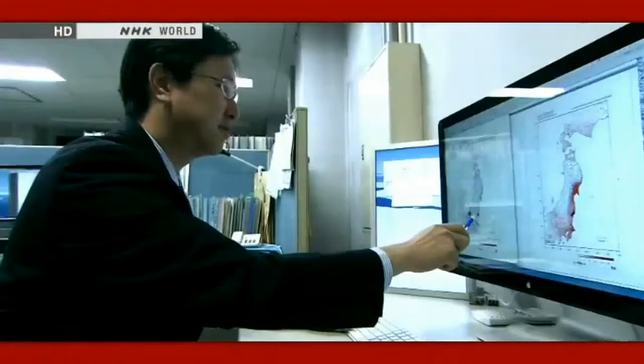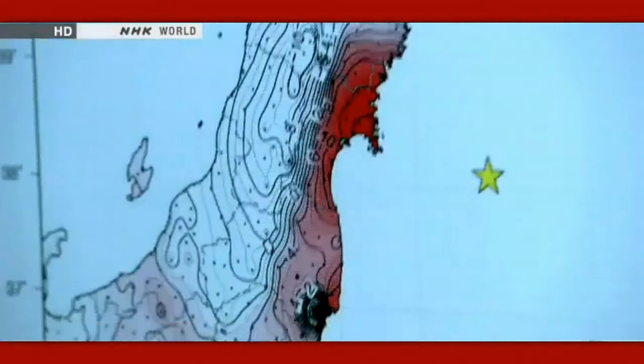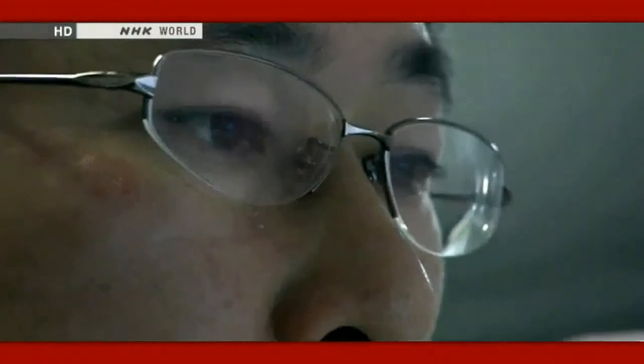Takuya Nishimura has been studying movements in the Earth's crust in a bid to uncover the next risk. The Japanese archipelago is still undergoing changes. Nishimura continues his analysis, trying to pick up even the smallest clue. It's been 2 years since the March 11th earthquake. That may be a long time for humans, but it's only a short moment for the Earth.